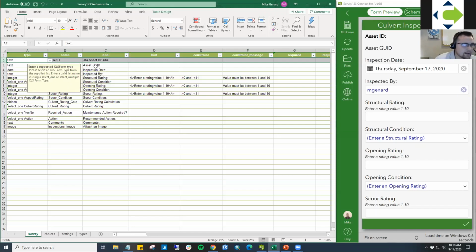The first thing I'd like to also review today, along with the XLS form basics, is to discuss the tabs again, and just how we navigate from tab to tab in XLS.